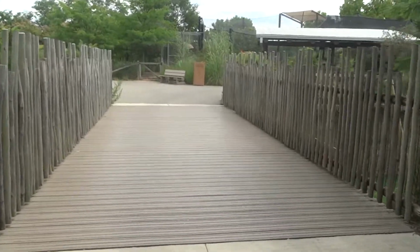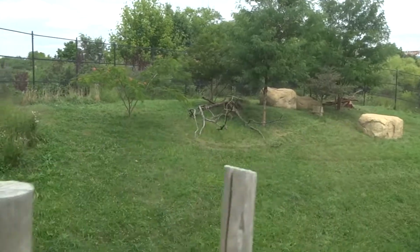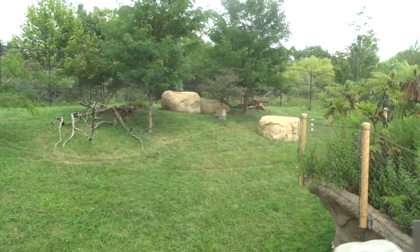This bridge takes you over to the next and final realm. The bridge also passes over parts of the cheetah habitat, the side I haven't showed you.